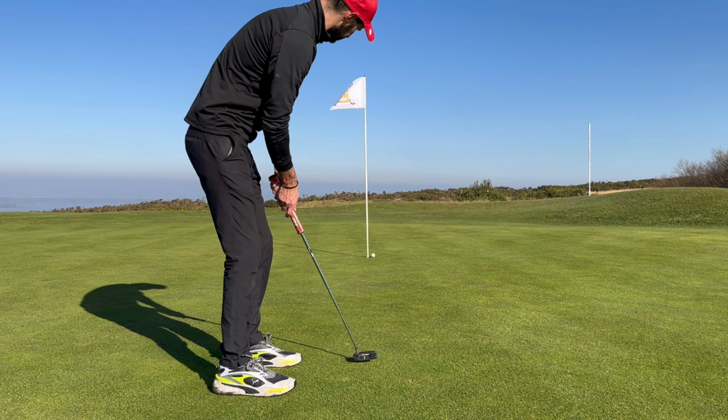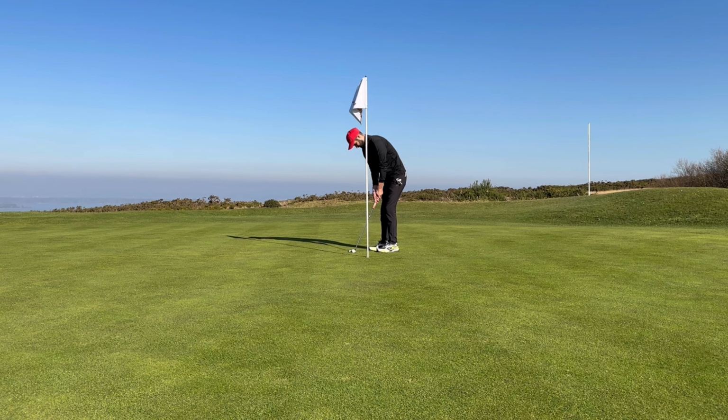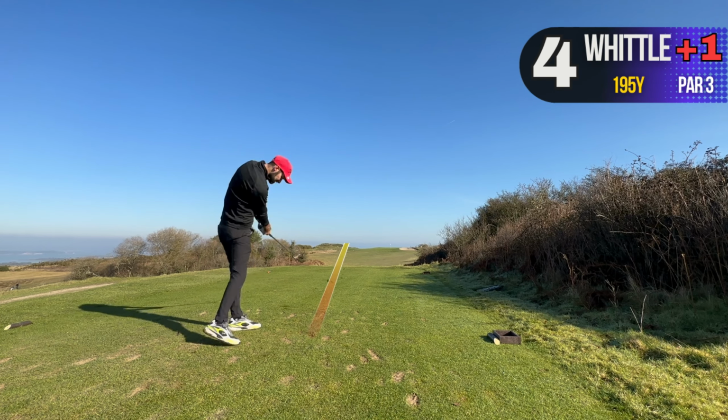Put a good stroke on it. Unlucky not to go in. Yeah, hit a good putt, just lipped out. Hopefully I'll be close to getting a birdie over the next few holes. Just got to stay patient.